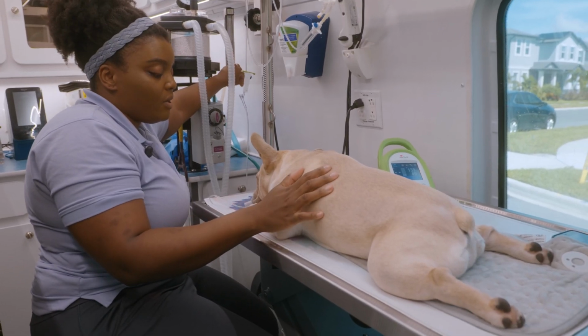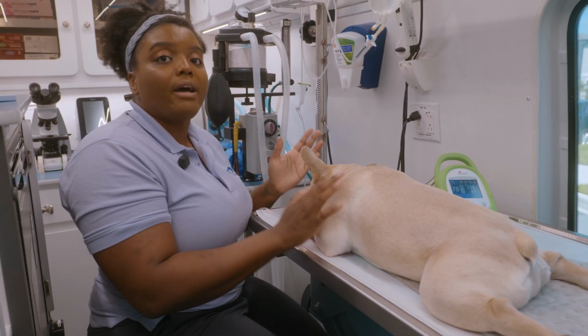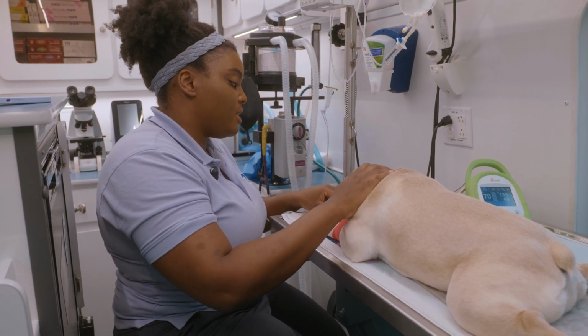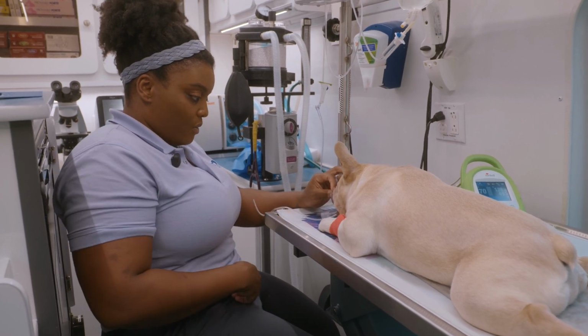Typically, even if they're swallowing three or four times, we prefer to wait until he's up and looking around and moving his head around, just to make sure that he's alert and swallowing well, because their airway can be restricted. We want to make sure he's fully awake.